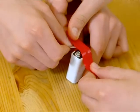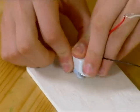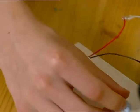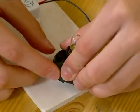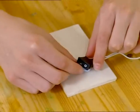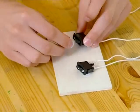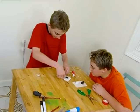To do that, we need a battery connected to a buzzer and a bulb. Fix them to a board. This will be the control panel at the receiving end of our fax machine. At the transmitting or sending end, we need 2 switches. One wired back to the buzzer, and one wired back to the bulb. These will also be powered by the same battery.